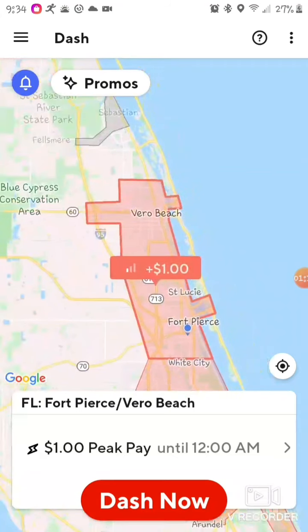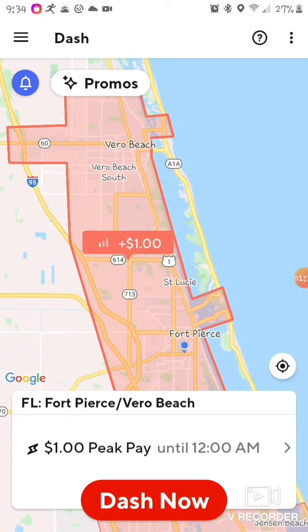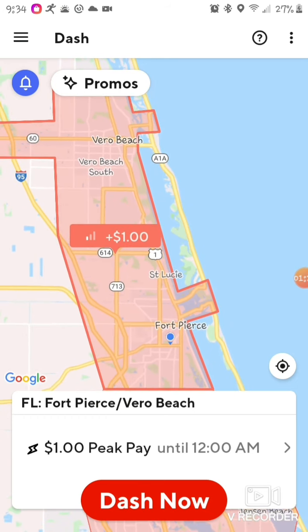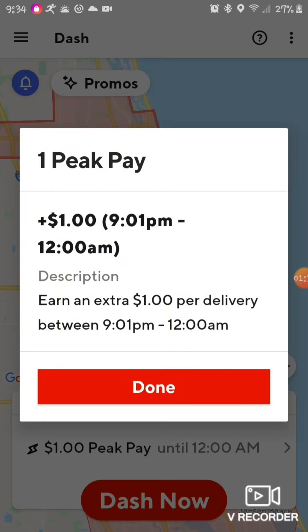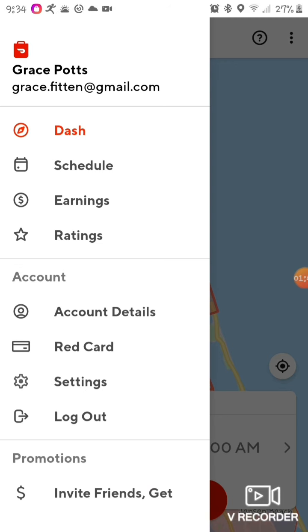But as of right now, here in the Fort Pierce / Vero Beach area, it is currently busy and they're offering peak pay. Peak pay is when they offer extra money for you to get paid a little bit more on your dash. This peak pay is going to run until 12 o'clock in the morning. So from 9 o'clock to 12 a.m., they're offering $1 extra for each delivery. That's what DoorDash is offering, which is kind of rare because I barely ever see that in the evening.